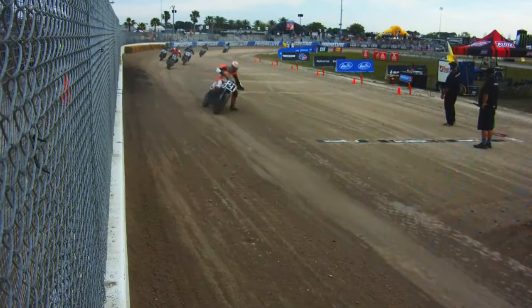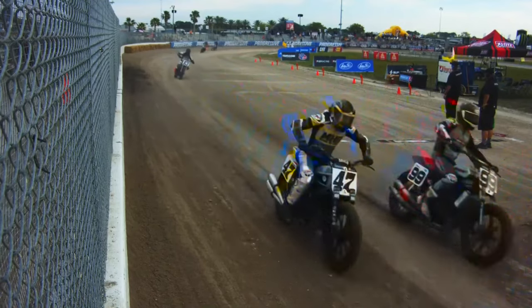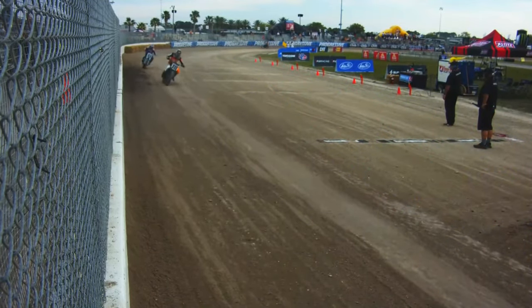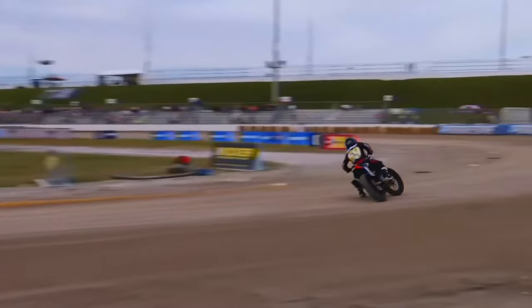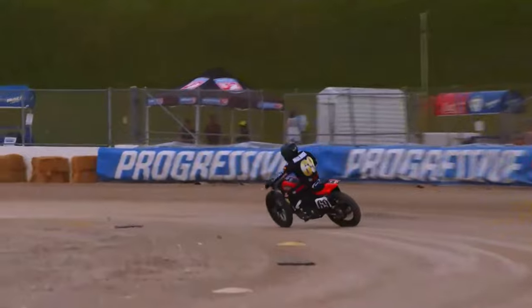How about Breyer at the top spot? 18.691. This is qualifying underway now, second group of the Super Twins. Sammy Halbert, he was fast on the earlier XR 750. He was fast all day yesterday as well. He was the fastest one, wasn't he? Correct.